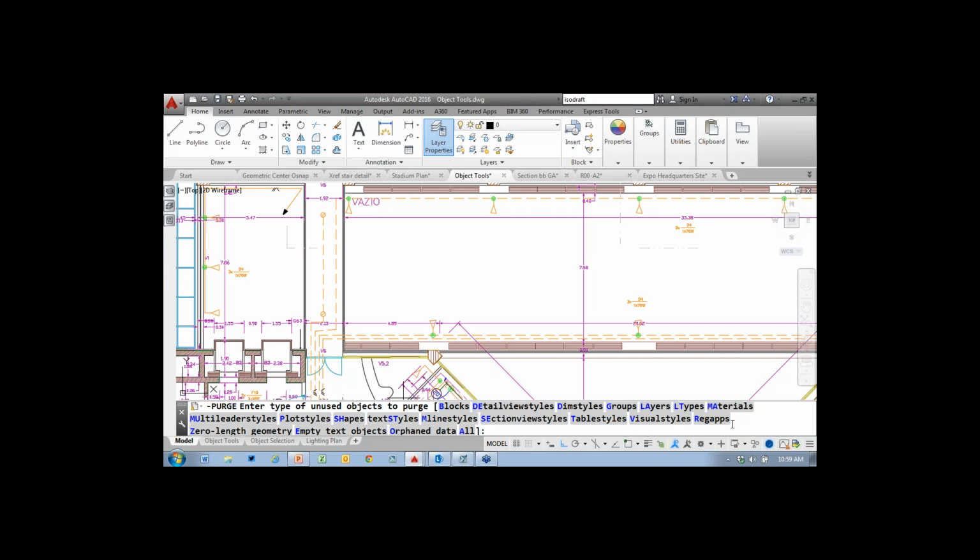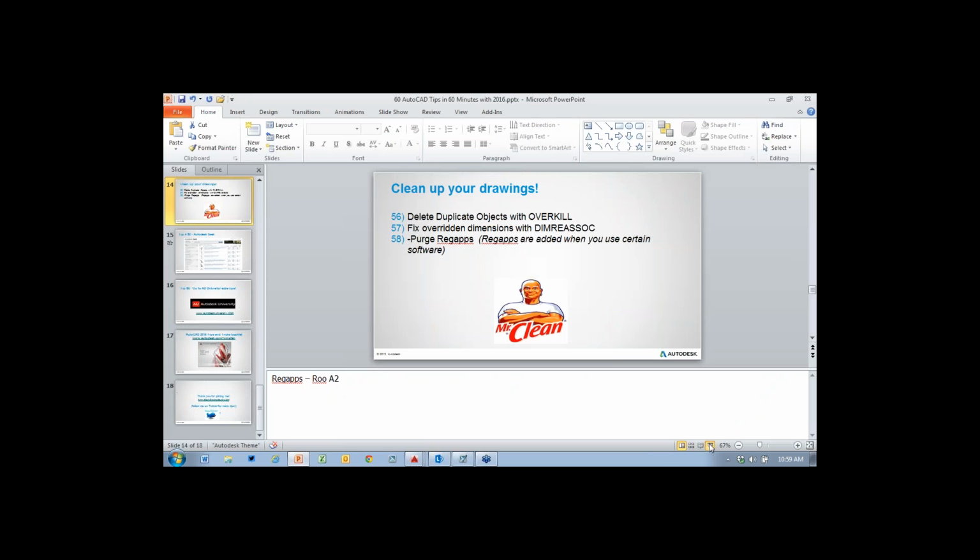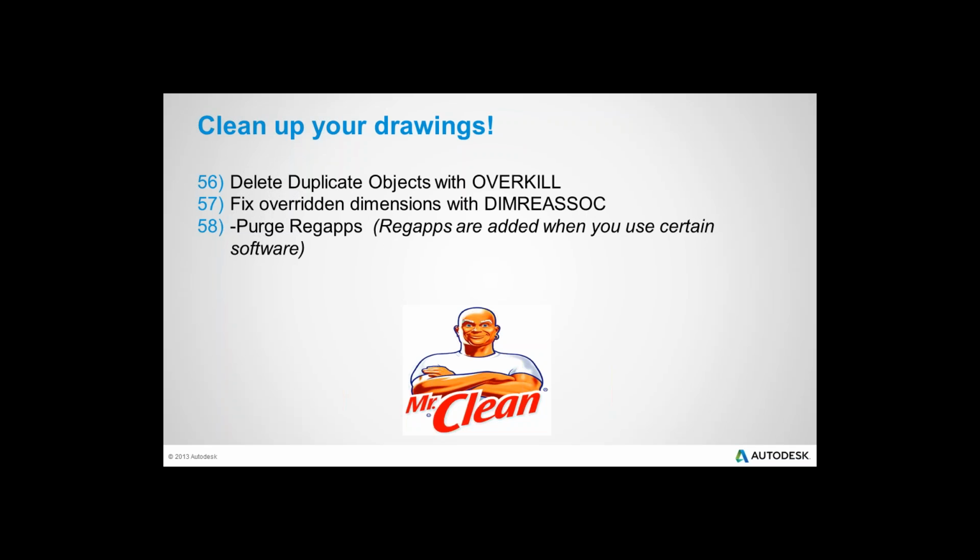So if you're really crazy about keeping your drawings nice and clean, you want to make sure that you purge reg apps, and the only way to get to that is by going into the purge command from the command line, dash purge. That's how you get any command line interface for a command, right? Put a dash in front of it.